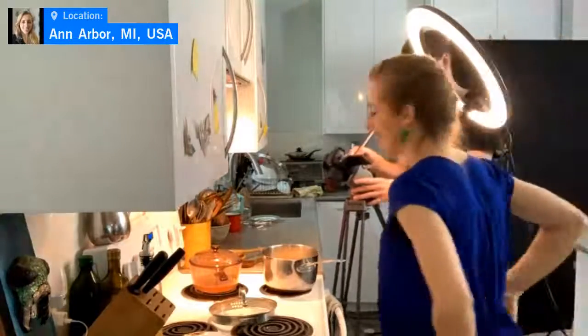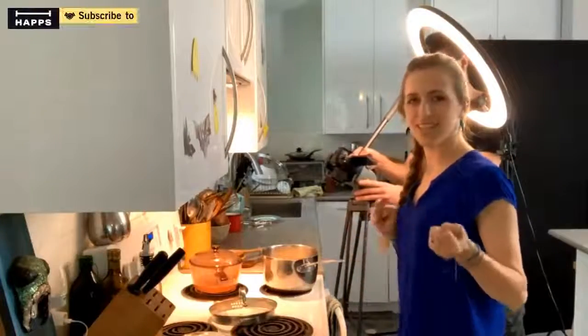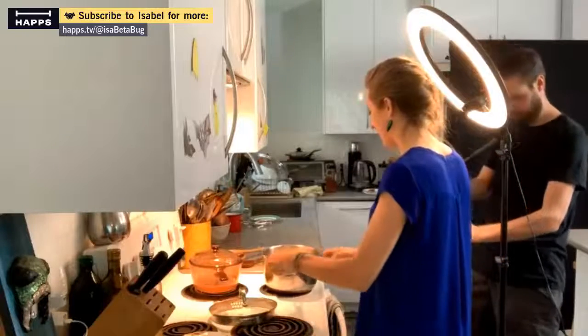Should we have a... My preference is cooking them tempura. That's a good idea. That's nice and crunchy to kind of match up with the exoskeleton and the idea of insects as being crunchy.